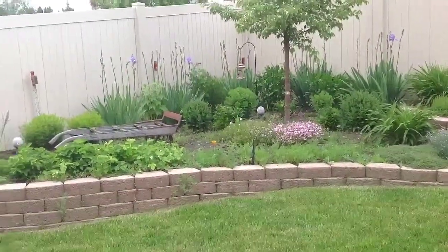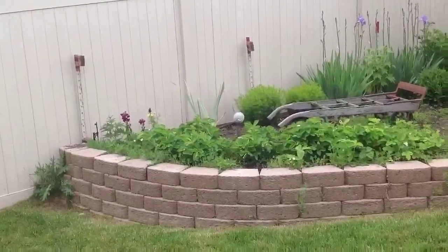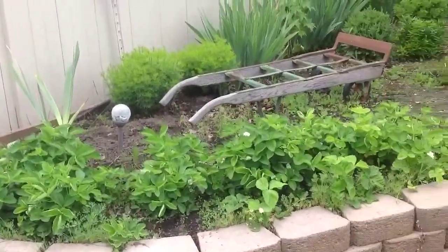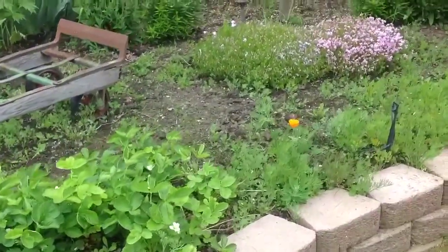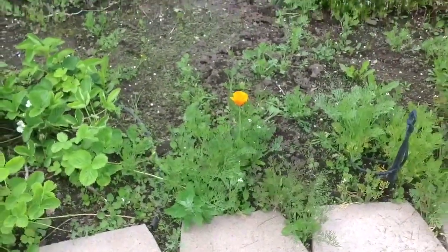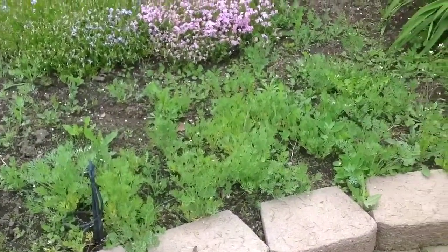Here's how the flower bed's looking. We had about a week of rain, so of course everything is super happy. Strawberries are getting big. And look, I have my first California poppy bloom. They're going to take over the world in here, along with a bunch of other weeds that I need to deal with.